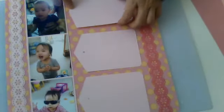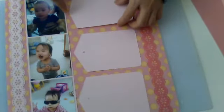Of the 3 tags, this one I haven't finished, I'll finish it now and show you. So basically you take a piece of paper and you cut it into an oblong.